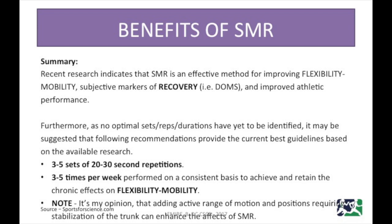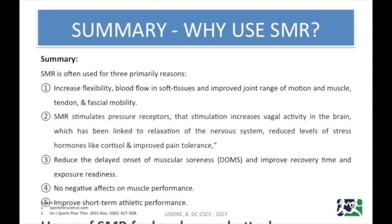In summary, recent research indicates that SMR is an effective method for improving flexibility, mobility, subjective markers of recovery, and athletic performance. Furthermore, as no optimal sets, reps, or durations have yet to be identified, it may suggest that the following recommendations provide the current best guidelines based on the available research. Three to five sets of 20 to 30 second repetitions, three to five times per week, performed on a consistent basis to achieve and retain the chronic effects of flexibility and mobility. In my opinion, adding active range of motion and positions requiring stabilization of the trunk can enhance the effects of SMR.